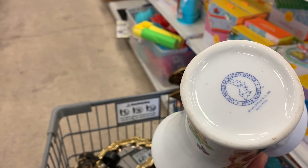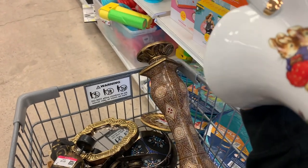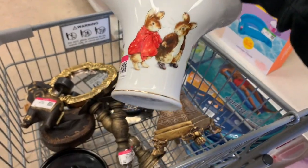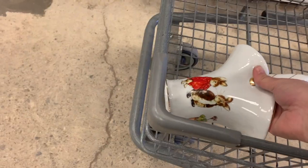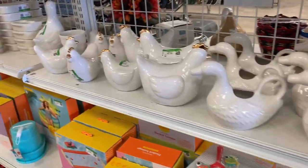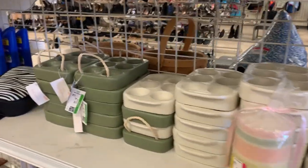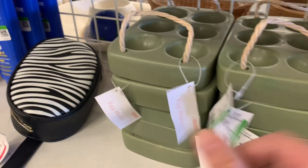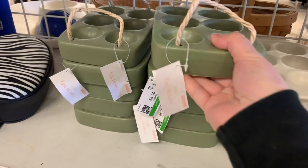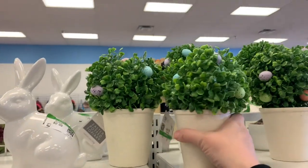The world of Beatrix Potter. Isn't that sweet? $3.99. But it says Peter Rabbit and Benjamin Bunny Buddy. That is so cute. I think I should take that one. All right. So it's me, Matt, two chihuahuas in our van. Oh, look, there's a golden rooster as well. Okay, these have to be for your eggs. Yeah, it says egg holder. Oh my goodness, I like that. I like that a lot. So pretty. Some bunnies, we got some little eggs.